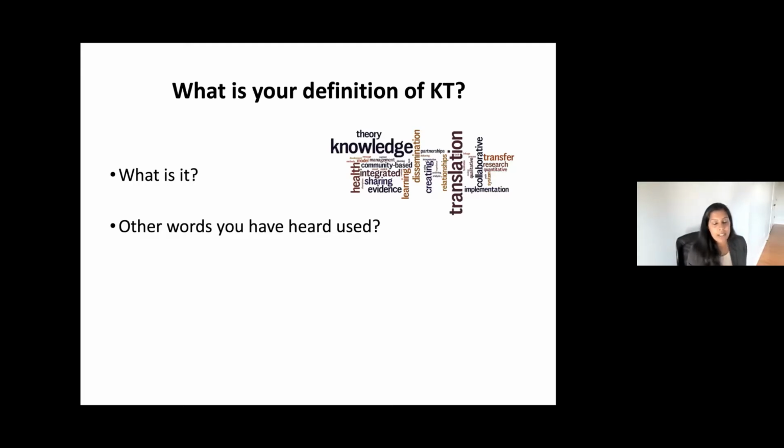So knowledge translation is generally a method, a methodology that's used to really work those details out in a more effective way. So those are really great terms.